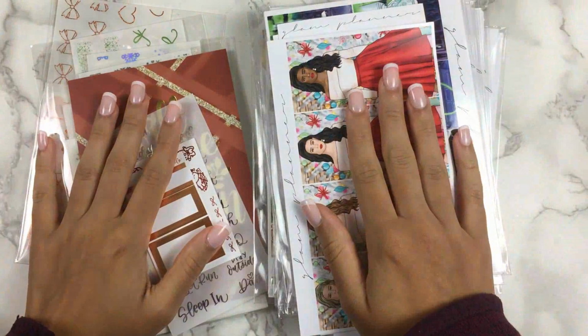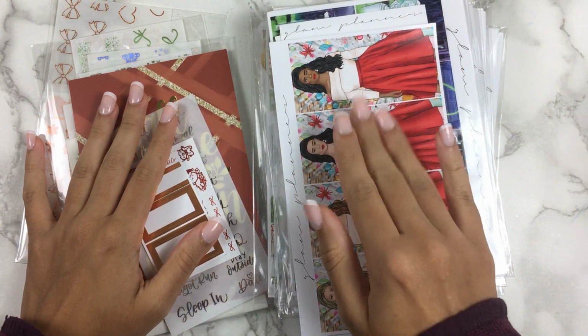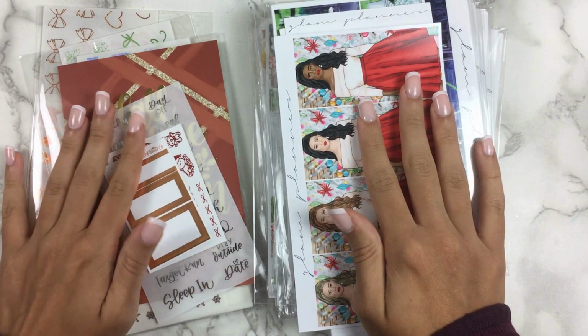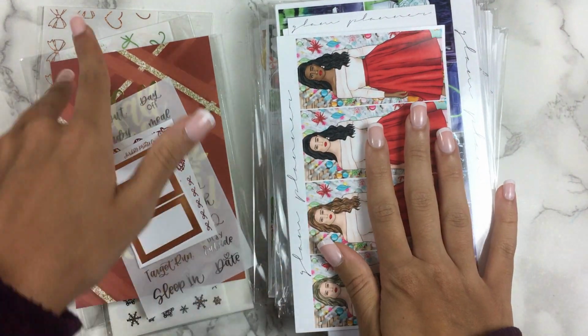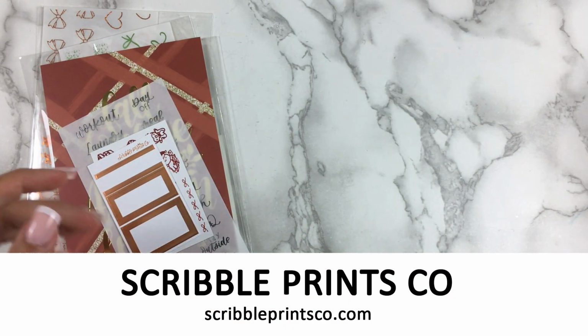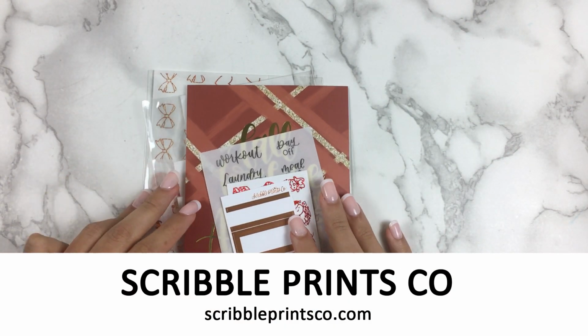Alrighty guys, so this next haul is going to be pretty kit heavy, so buckle up. Alright, so I'm imagining most of this haul is going to be Glam Planner, but I'm going to start with a tiny little bit from ScribblePrintsCo. Now, y'all are probably used to a little bit chunkier ScribblePrintsCo orders from me.